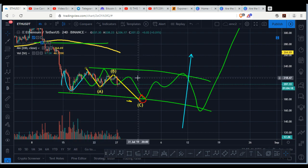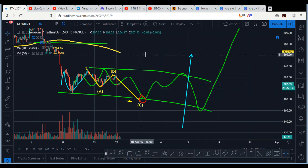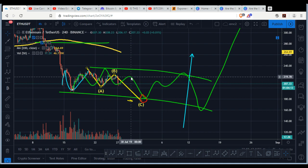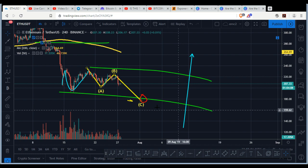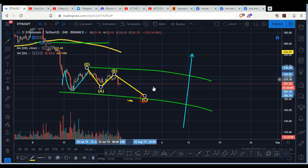So if you don't know what's going on, this drawing is going to be very confusing, but it is nothing but some correction. All right, let's look for this correction to the downside basically. And after that you're gonna see. Okay, don't worry about the time frame. I just put it in this area so you guys can see the screen.